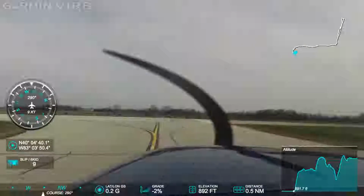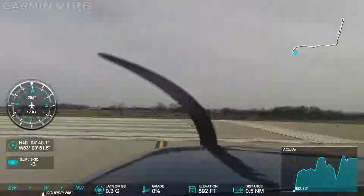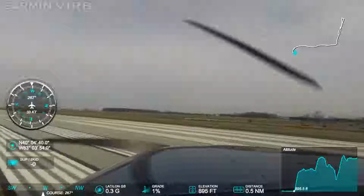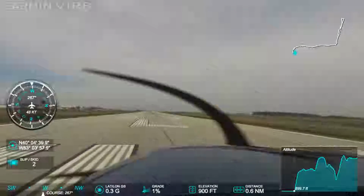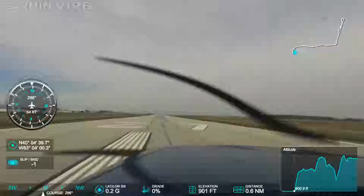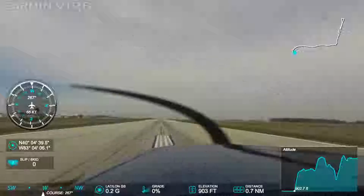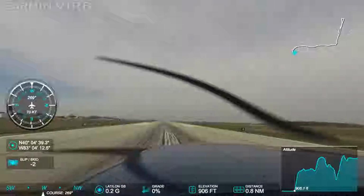Final looks clear. Airspeed is coming on, slowly coming alive. There it goes.